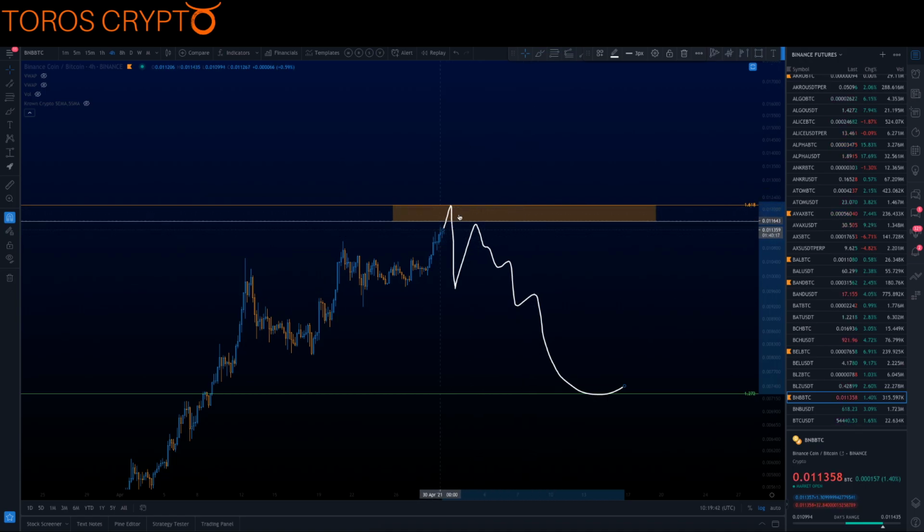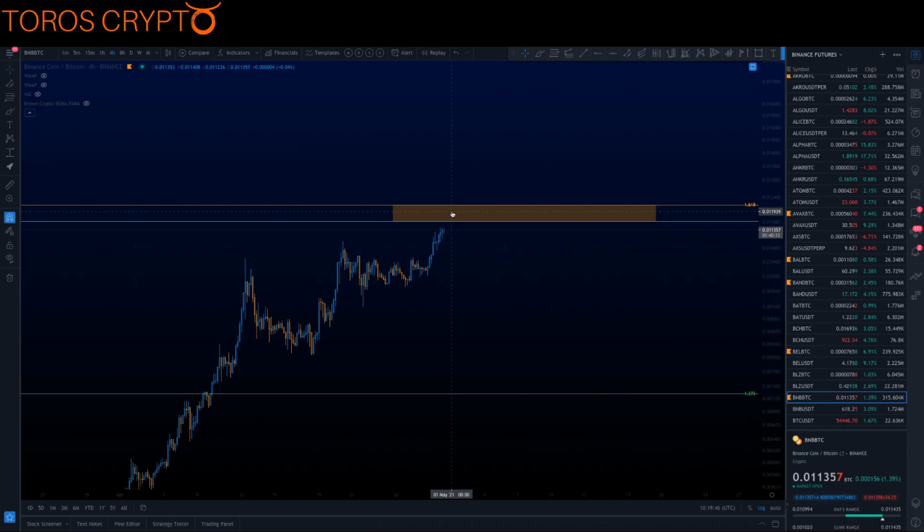You'd be crazy if you shorted this straight away. You'd also be crazy if you're not taking profits at these levels that we're coming into. But if we do get a nice rejection off of this, then the next rise in price could give us short opportunities. So I'm going to leave it at that.